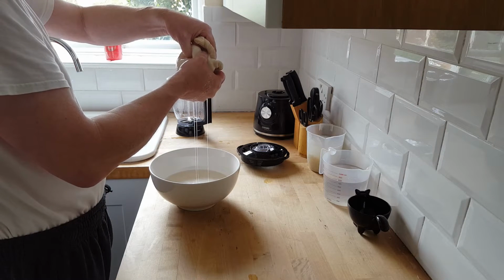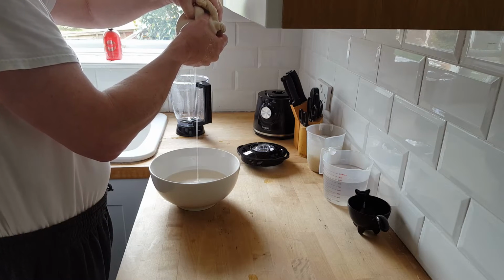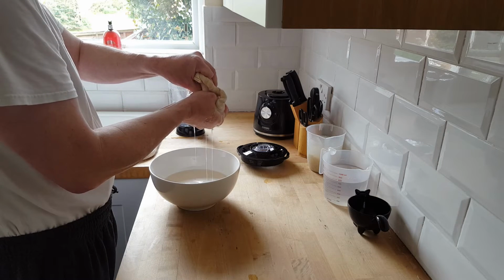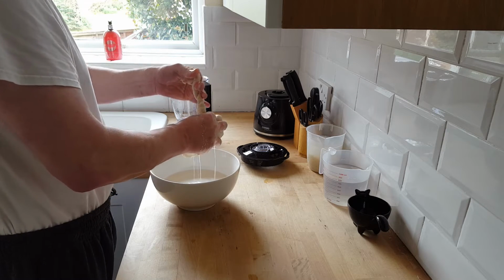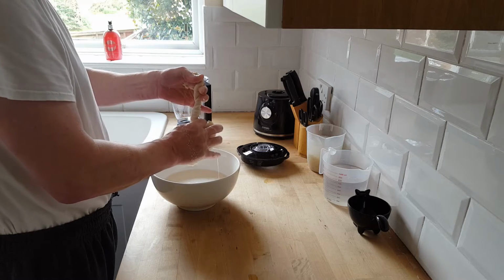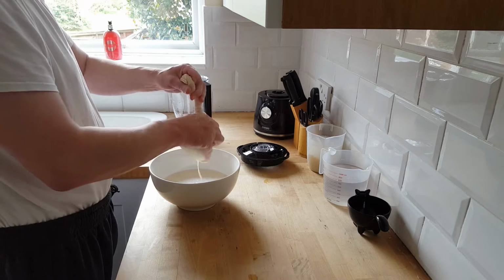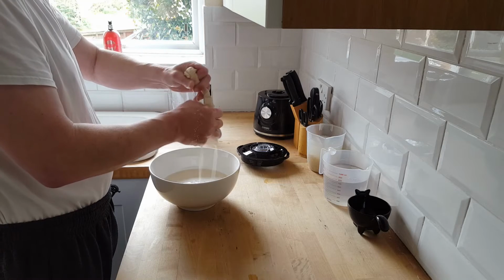You can't see the bowl, I don't think, from this angle. You can just see the liquid kind of trickling down. So yeah, it's more of a yellow colour than a white colour. The smell is actually very, very nice. It's making me hungry just smelling this. Yeah, we're definitely getting towards the end now. But I do just want to make sure I get every last bit out.